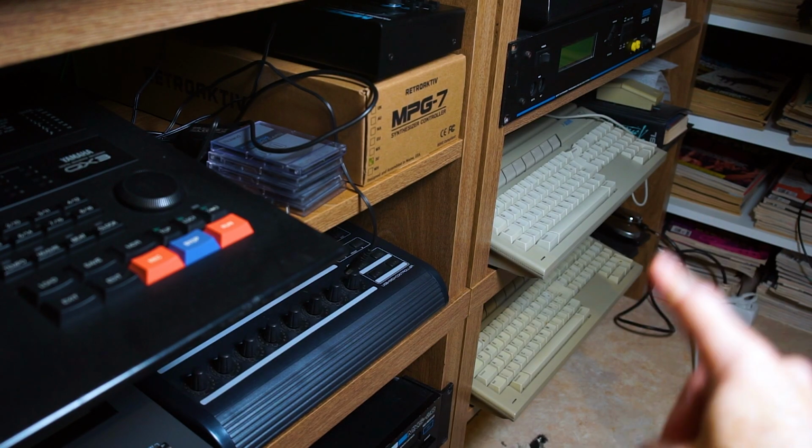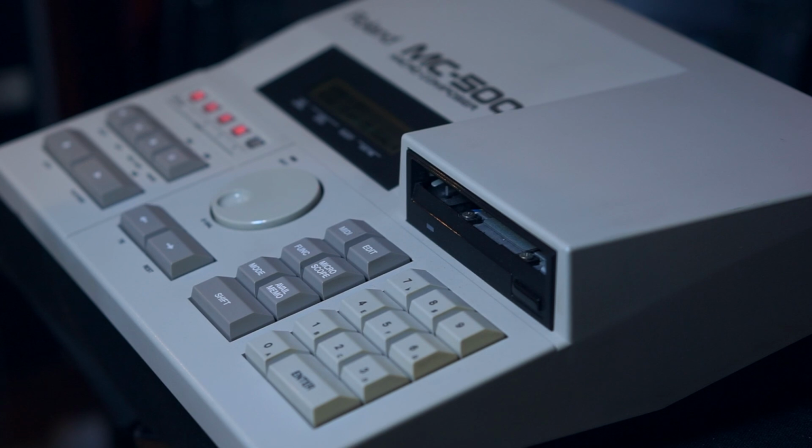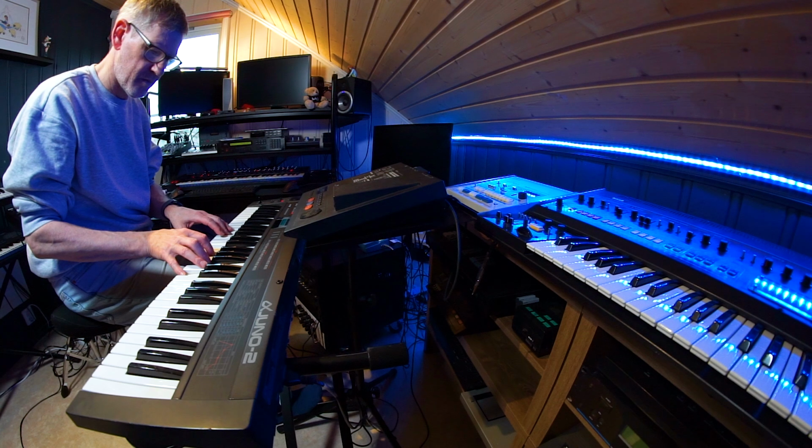And those two Ataris back there. I use these occasionally as well. And I do have the Roland MC500, but that's at the doctor's office right now, so I can't show it live in the video. And that wraps it up for this video, I guess.